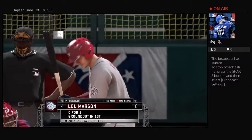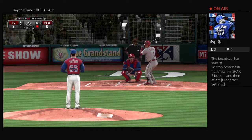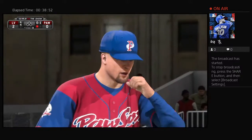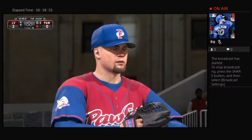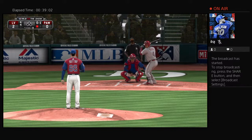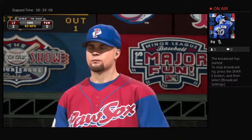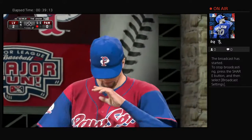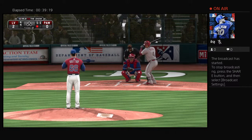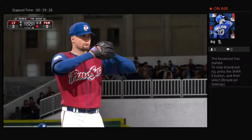Lou Marson will dig in. 0 for 1 in the ballgame. And a high strike to begin the at-bat. It's 0-1. And I think now you're starting to get the sense that he's put that first inning behind him, and he looks a lot more comfortable out there now. Sinker, 1 ball, 1 strike. And the low 80s slider is in there, and he's in control. 1-2.